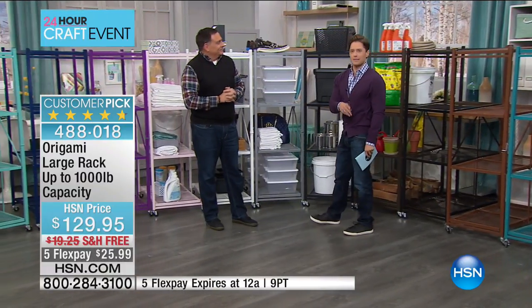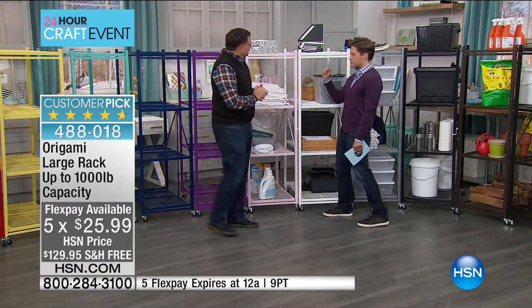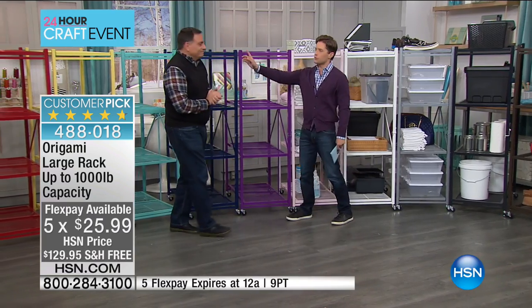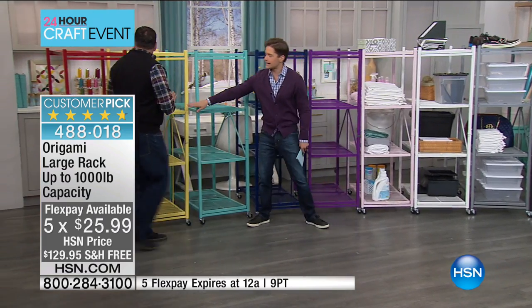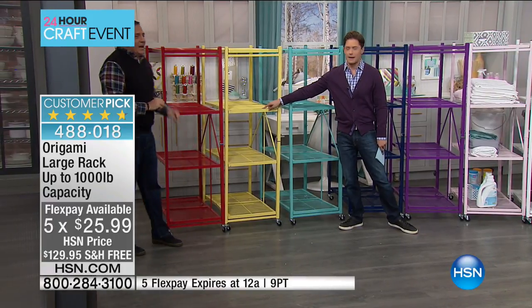You're getting 5 flexible payments. That's only for today. And then if you want a color match to your room, to your decor, to your style, we're gonna run you through from all the way at the end. FYI, down here at the end, our light yellow color, I only have about 20 still remaining in stock.